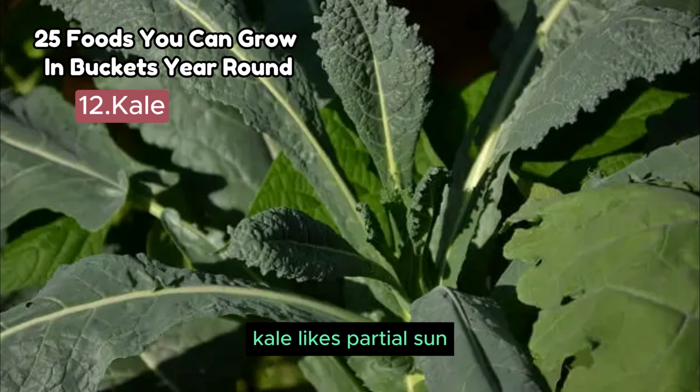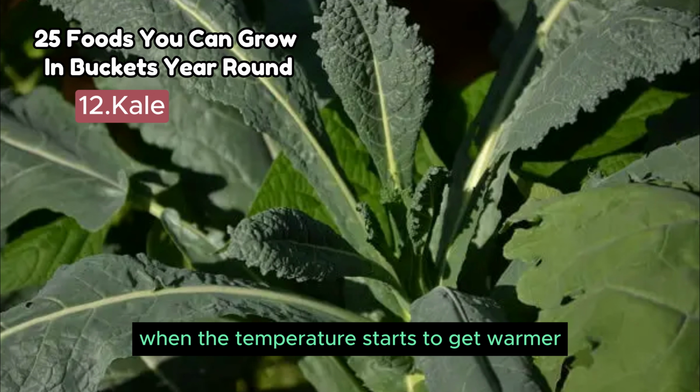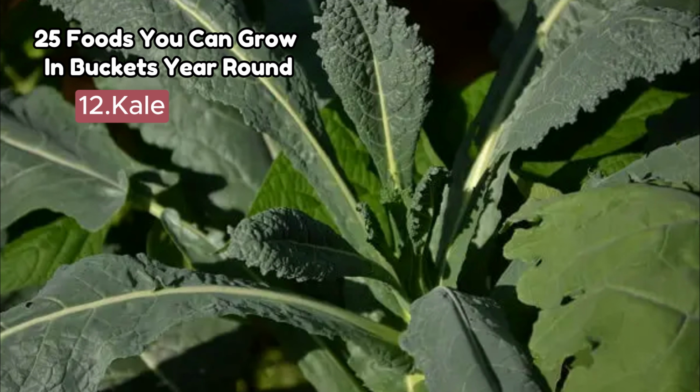Kale likes partial sun, but needs at least 4 hours a day. When the temperature starts to get warmer, you may want to prune your kale plants to slow bolting. Typically, this leafy vegetable will reach maturity in 55 to 65 days.